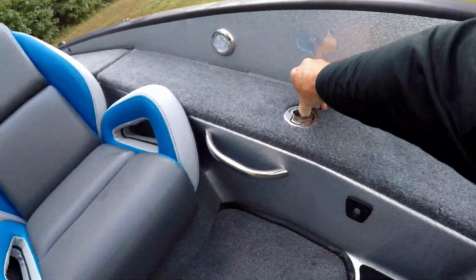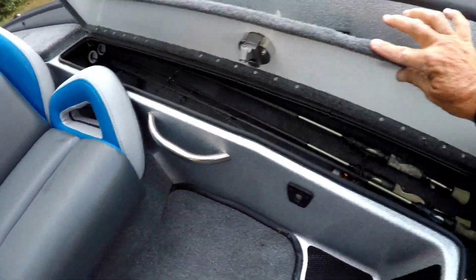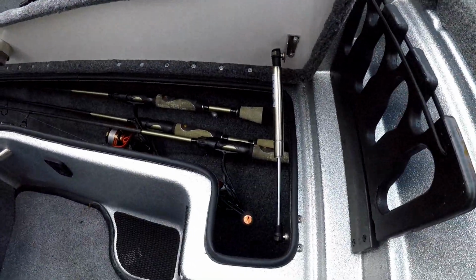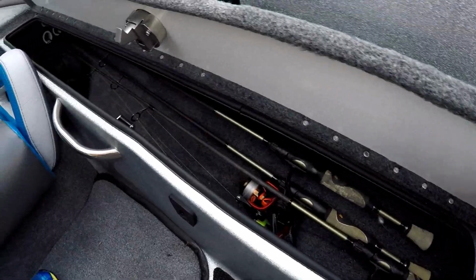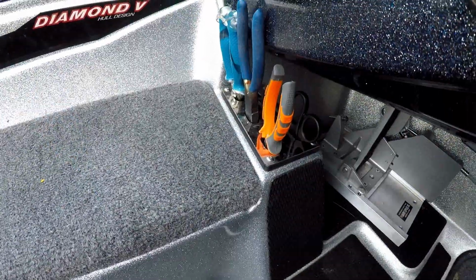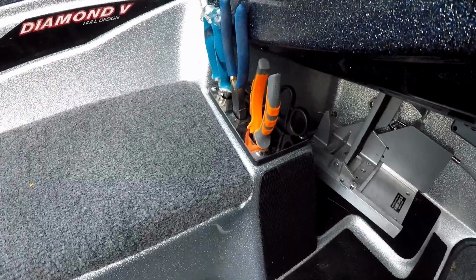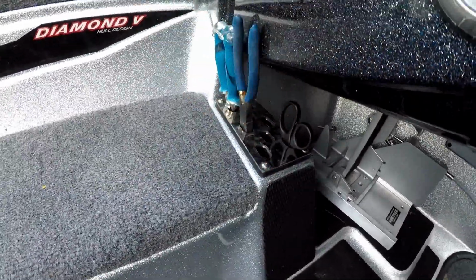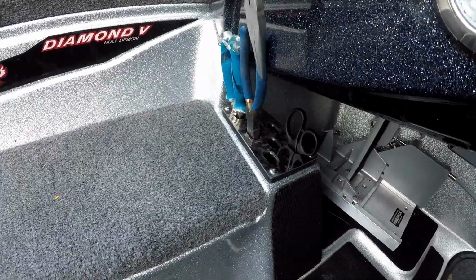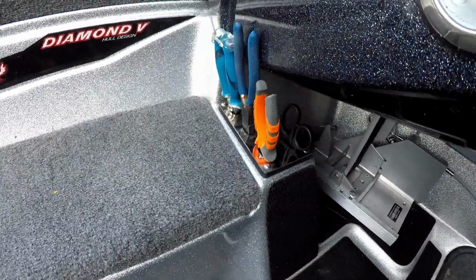The rod box right here on the side, it's fantastic, plenty of room. I usually keep extra spinning reels in here for my drop shots and stuff like that. I got 3 reels in there. You can see I got plenty of room. This is another good little feature. I got my pliers, my scissors and stuff right here on the side that they've got made right underneath the console. Great place to put this. Everything's out of the way, but still easy to get to.